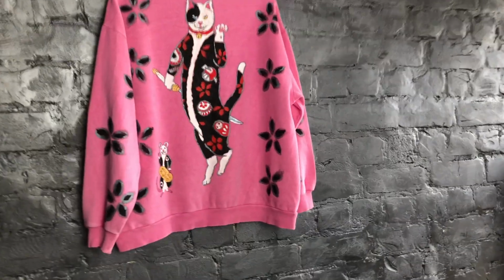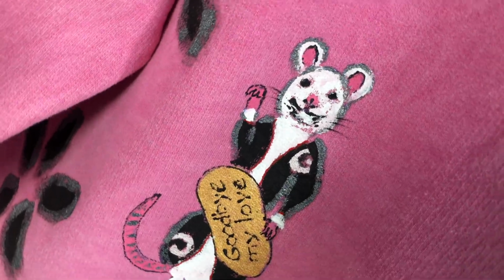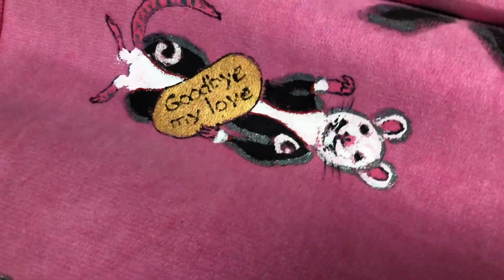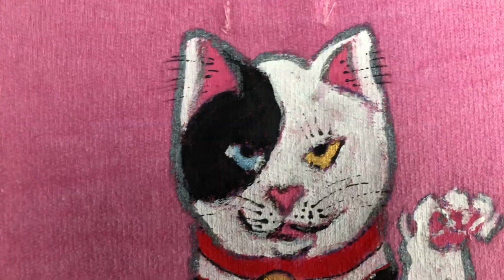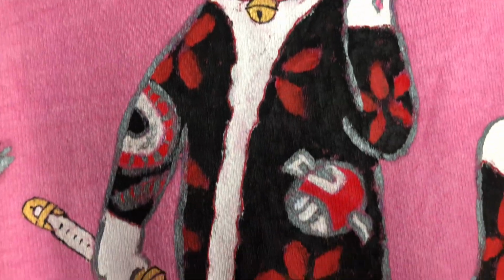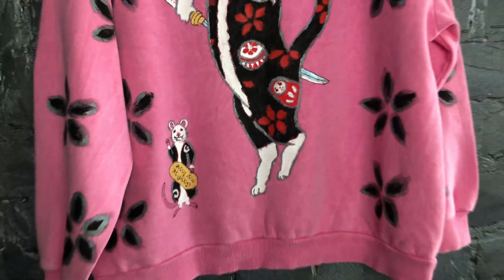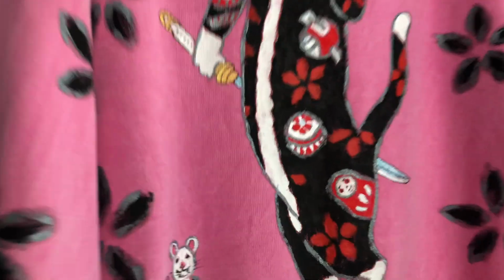A mouse with a similar indication says it is better. Without a doubt, everyone who passes by will stare at you while wearing this sweatshirt. There is no mistake that this is a handmade sweatshirt with acrylic paints. The doubt vanishes even from a great distance away, since the painting is so vivid and distinct that it cannot be confused with other ways of cheap machine printing and drawing.